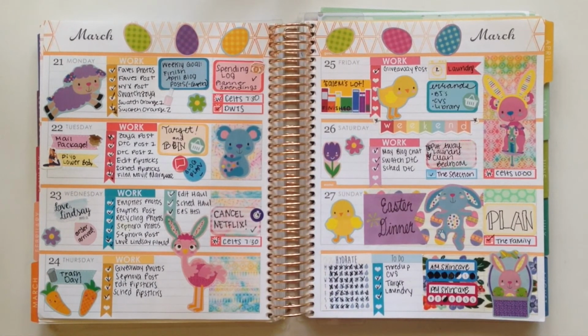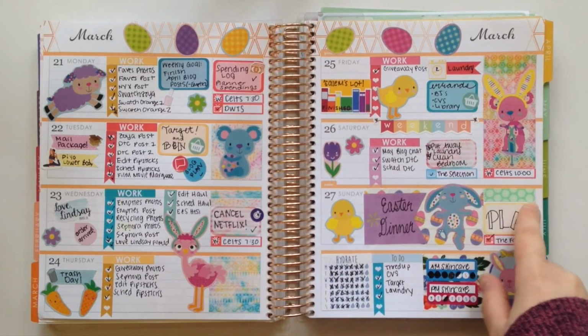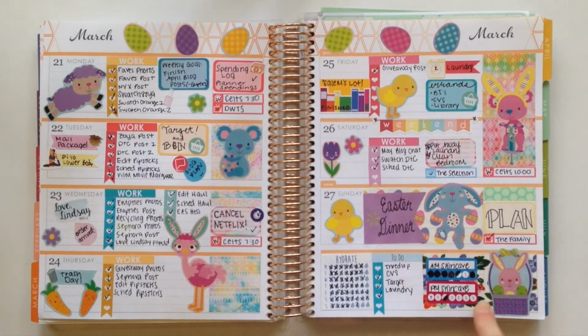In terms of washi this week, I used my Easter egg washi that I got at AC Moore. It is the Nicole brand. And this little strip right here, as well as this floral washi tape in the background, is from the Happy Planner brand. I was so excited because my local Michaels is finally carrying stuff from the Happy Planner, and I love the washi. It is amazing quality and definitely a good price, especially if you use a coupon.